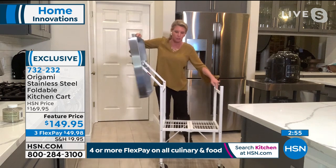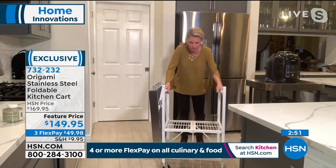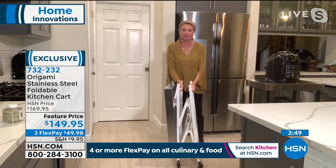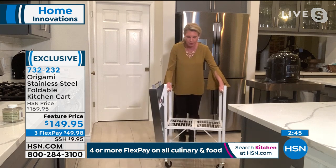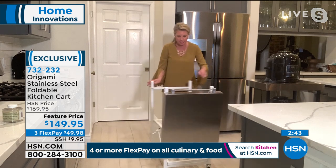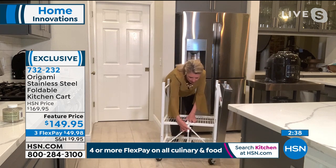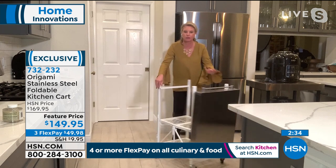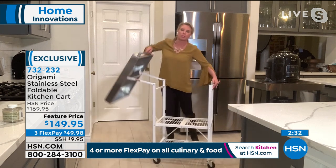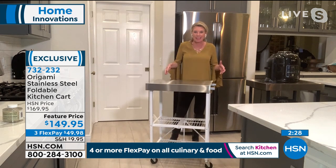So I want to go ahead and show you the quote-unquote assembly, okay? So the way that this works is it's going to come to you flat-packed like this. All you do is take it out of the box. You open it up, okay? The shelves fall into place. Here's that famous Origami toggle right there. And basically, you just kind of feed this through that little hole. You press it down, and now you're secure. You swing this top shelf over, and listen. Easy. That's the quality of Origami.